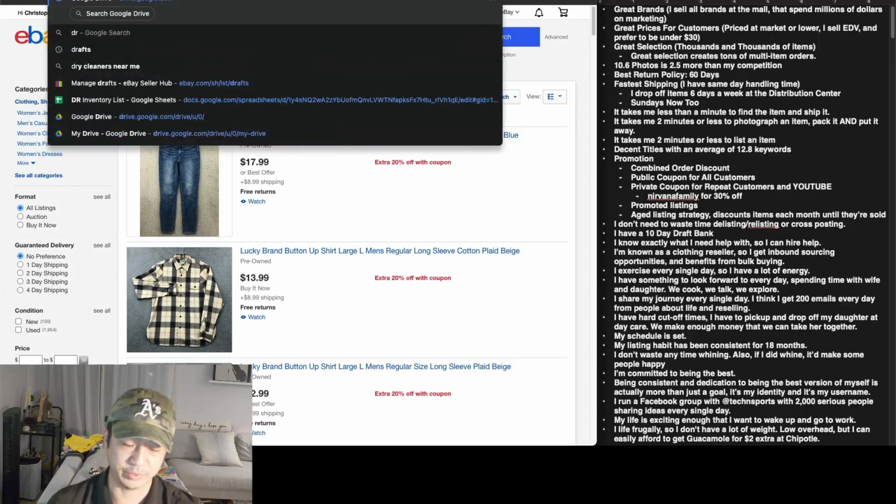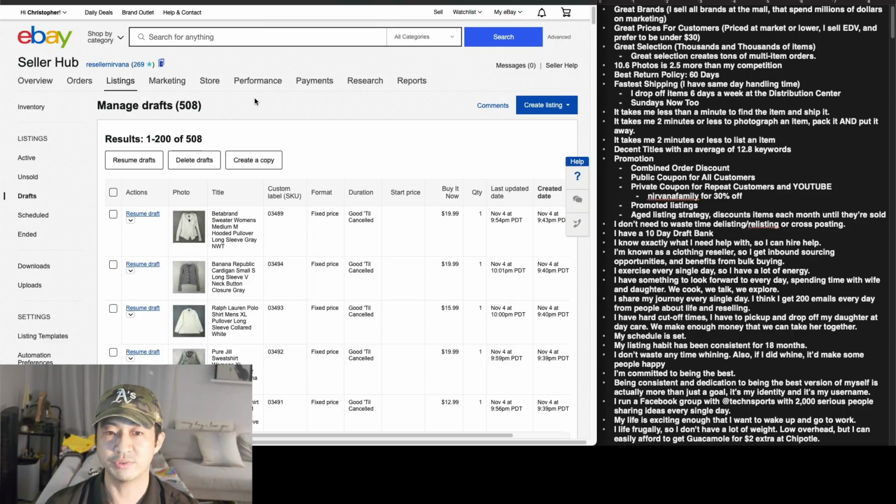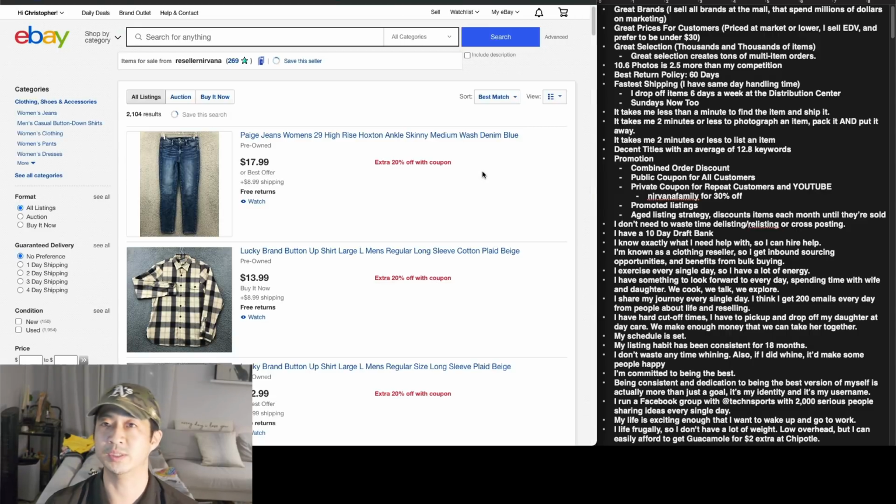So if I go to my drafts, you can see here that I have 508 drafts and I list 32 items a day. So it's like 15 days into the future. So I'm really listing 32 items, and then if I have extra time, I'm listing more. And that's a nice comfort. So I could take 12 days off now and my store would have the same number of sales.